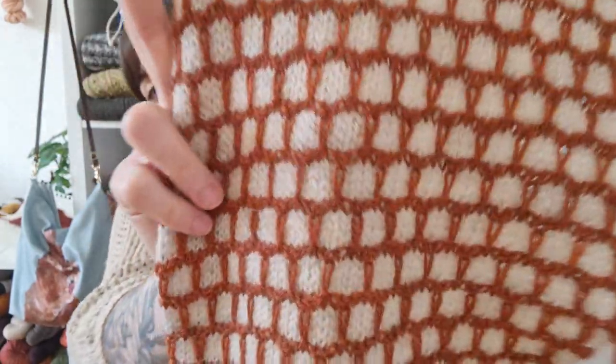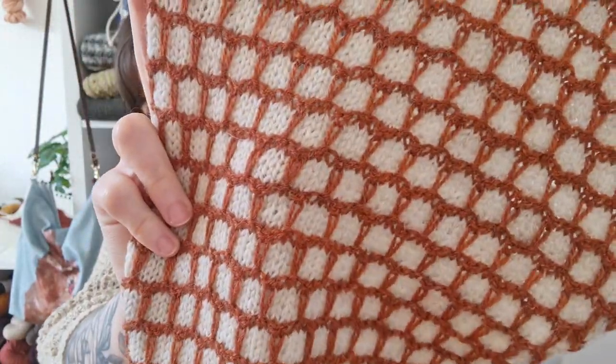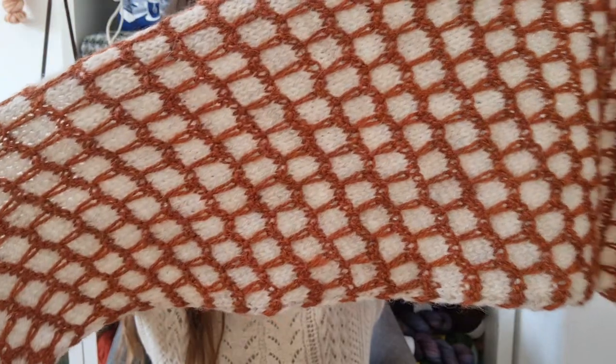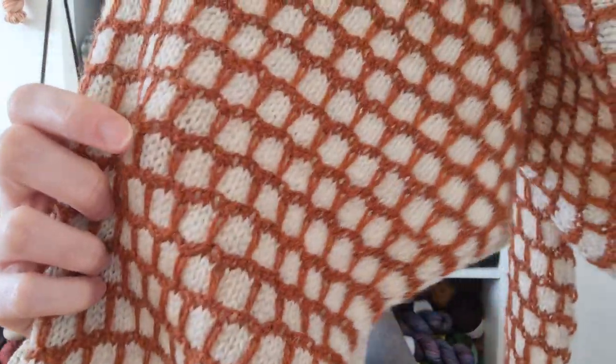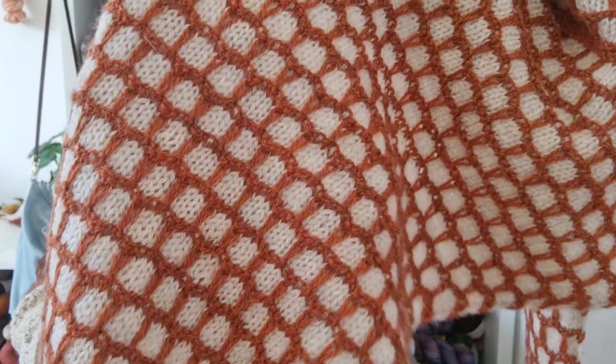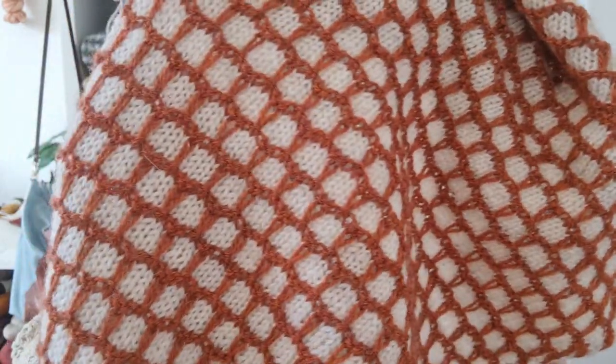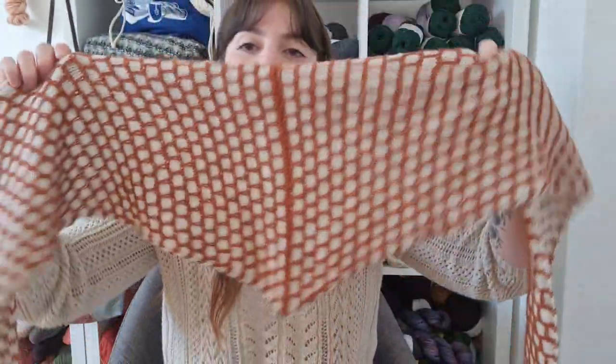The rusty color is John Arbon Devonia, which is a lovely blend of various sheep, British breeds, including my favorite sheep name, which is the Schwedenrot. Great for playing Scrabble. And is it Scrabble, the name in English as well? I think so. And the white color is an undyed yarn from Ivy Fibre Co. in her Meadow Base, which is a non-superwash Falkland merino.